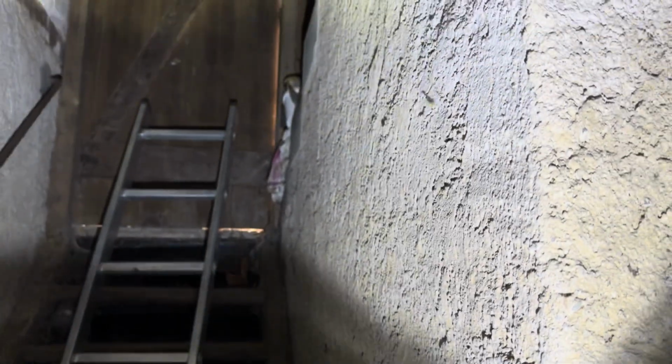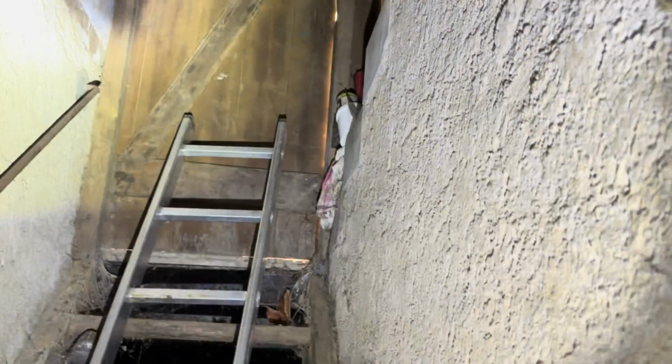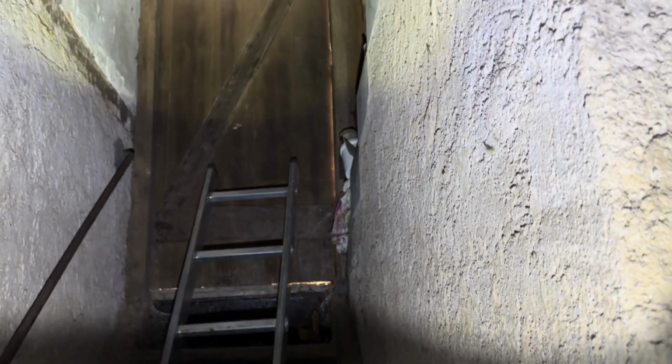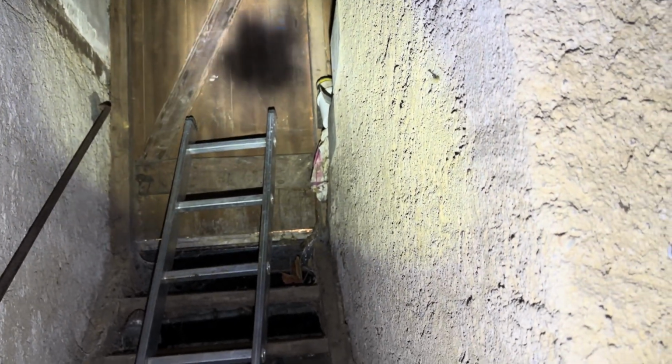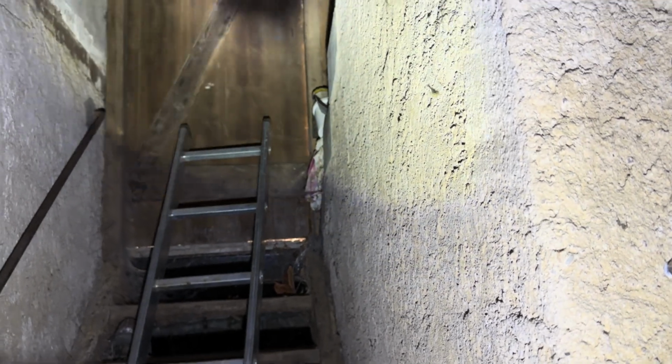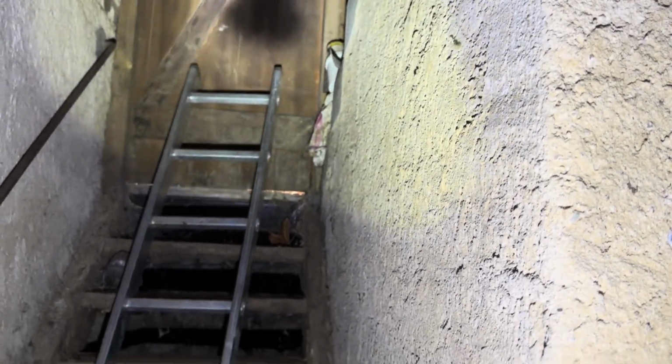I'm right now entering it again, and look, there it is. This could lead us into the house because I first thought this door will lead outside, but outside there's not such a door.